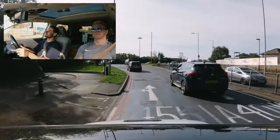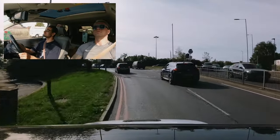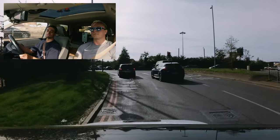Cross the roundabout and take the second exit, A312, careful. The parkway.